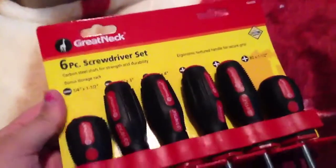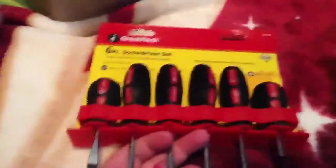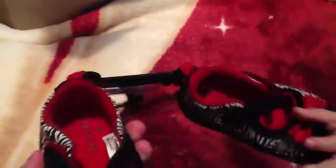So, yes. Let's see. My husband bought this 6-piece screwdriver set. He said he needed screwdrivers, so he bought them. I don't know how much they were, but he bought these at Big Lots. What else? Okay, more shoes. These are size 4. Again, I don't like zebra print, but they're cute.